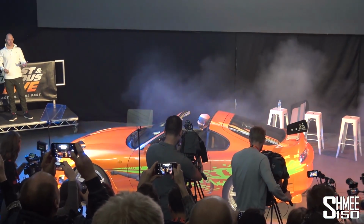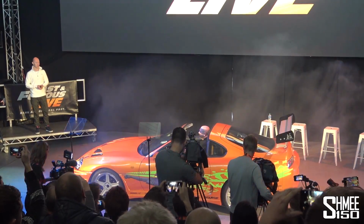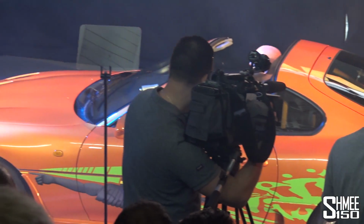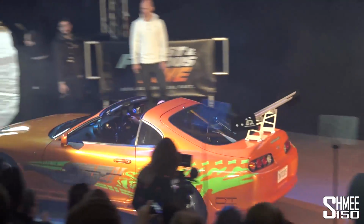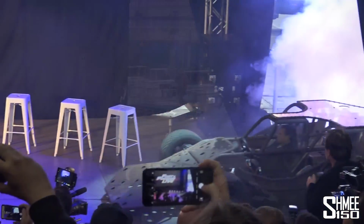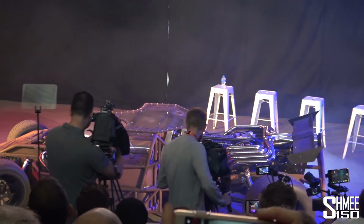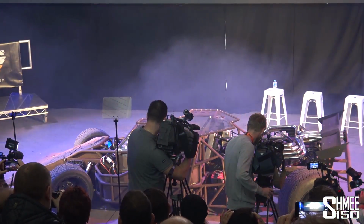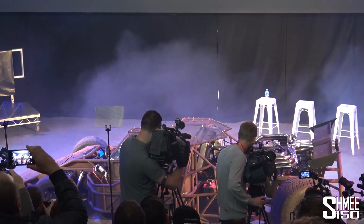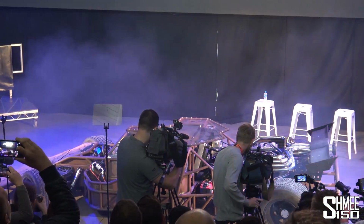So, this is obviously Brian's original Supra from the first Fast and the Furious movie. We love this car, and I wanted to show it to you, so thanks very much, Chris. So, this is obviously the flip car from Fast and Furious 6. This is what they call in the movies an X-Picture car, so this is actually a real car from the film.